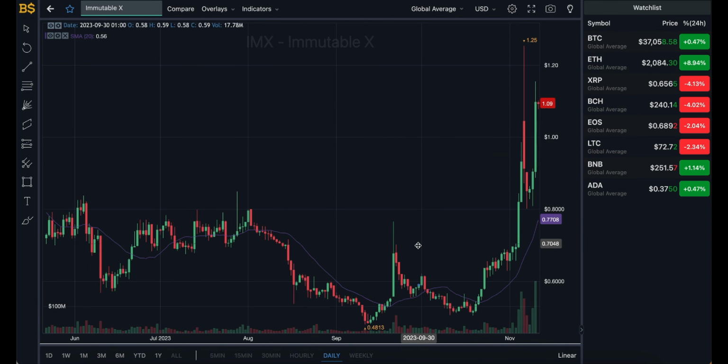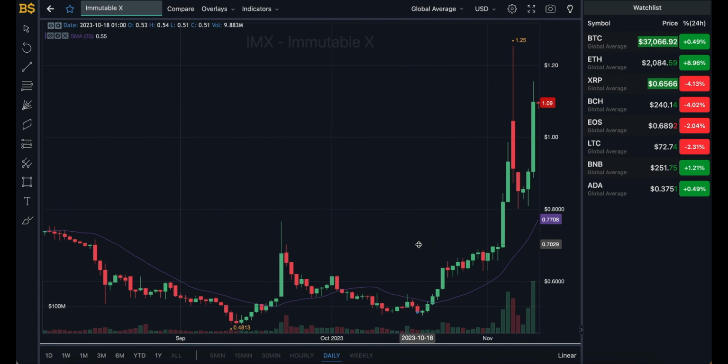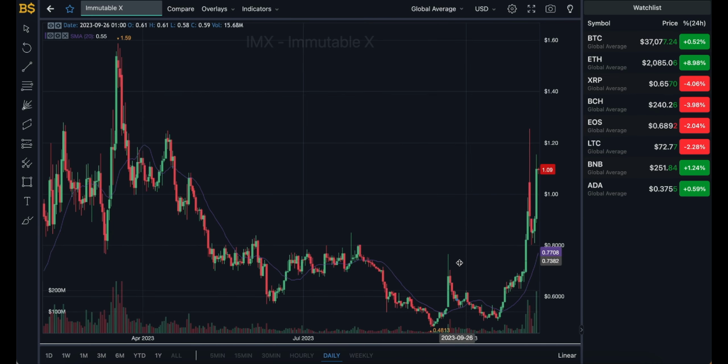For those of you asking, is now the right time to buy the crypto? Personally, no, it isn't, as I am expecting it to drop back down in value over the coming hours and days. So if you're in for the short term, yes, it could be, depending on when you sell it, but I don't do short-term trading. For those of you who have been following me, I'm into long-term trading only when it comes to cryptocurrency. My buying price would be anywhere below 58 cents. Anything below that price range I would buy it. Anything above that I wouldn't invest into the crypto at all.